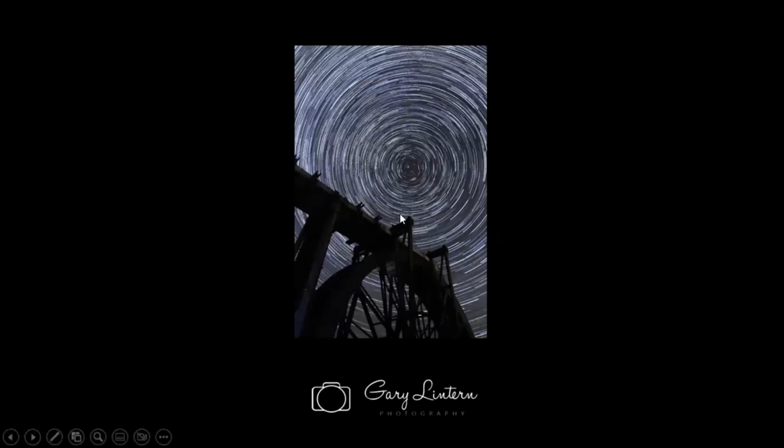If you want star circles, you must point your camera north, because right in there is Polaris, the pole star, which is as close as we get in the night sky to north. It's slightly off center if you look, but not that it matters. That's where north is, and you're going to get really tight concentric circles.